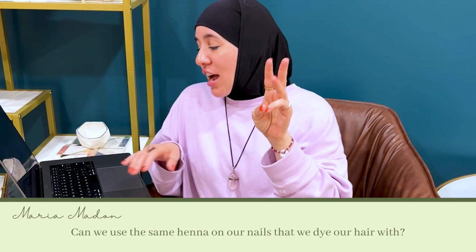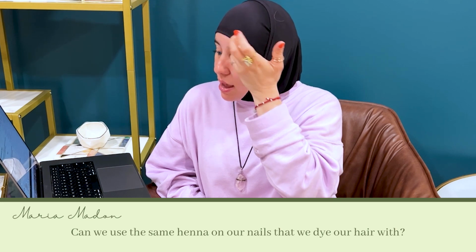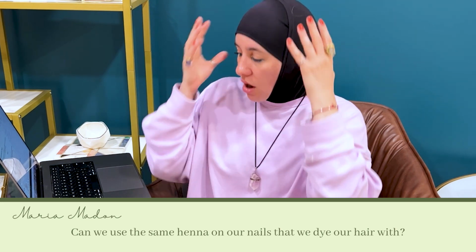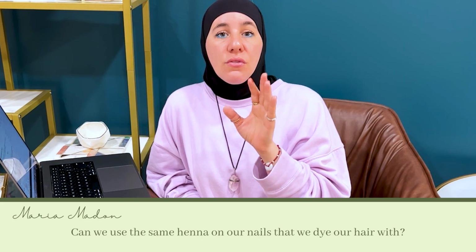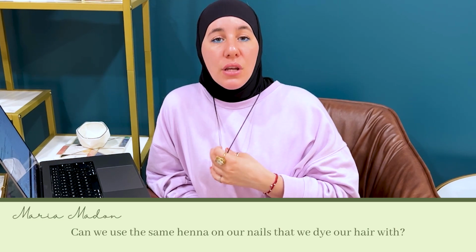Question number 3 comes from Maria Madden. Can we use the same henna on our nails as we dye our hair with? What I would suggest is, first and foremost, yes, you can use the same henna powder that we have here at Hennasooq that you'll be dyeing your hair with. It's body art quality, so it's going to be smooth and creamy.